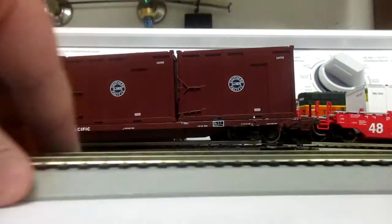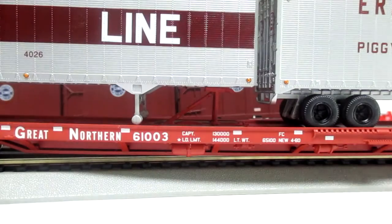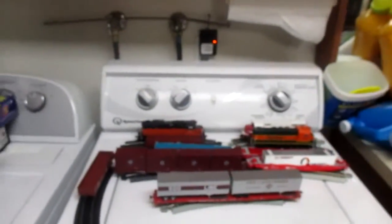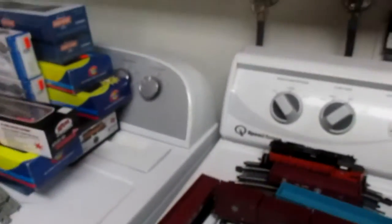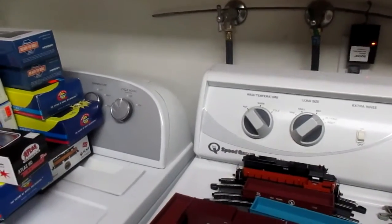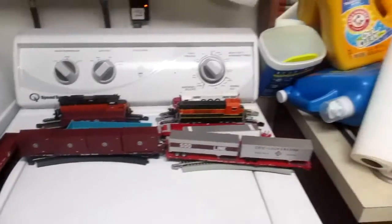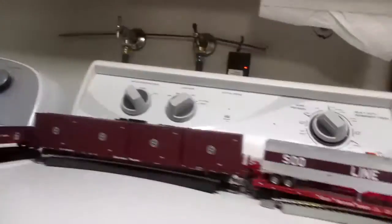Got a piece of track here. This guy can sit on top of that for right now. But once again, things like these right here that I've already unboxed, this is all character. This is stuff that I would expect a guy going out of the way to have.